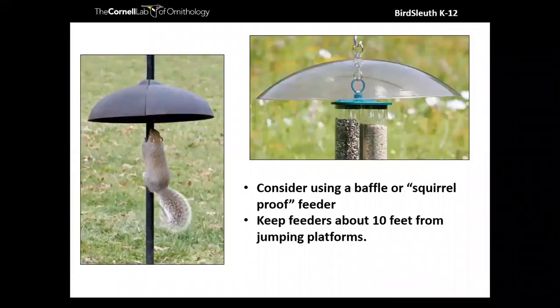One of them is consider using a baffle or a squirrel-proof feeder. Some of these are the baffles that you see here. They can be cones around the pole. They can be weight-sensitive bird feeders. So if it exceeds a certain weight touching onto the base of the bird feeder, the feeder will actually close up, and only birds which weigh significantly less can actually eat the seed.